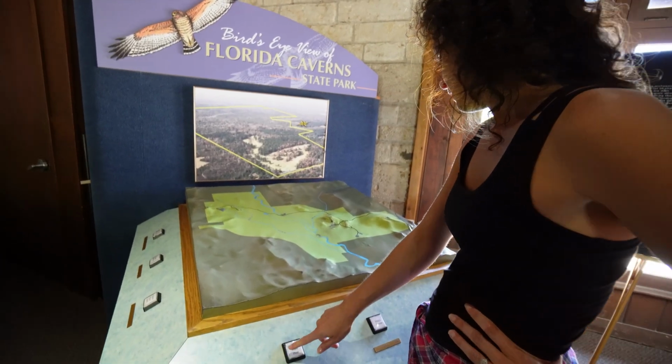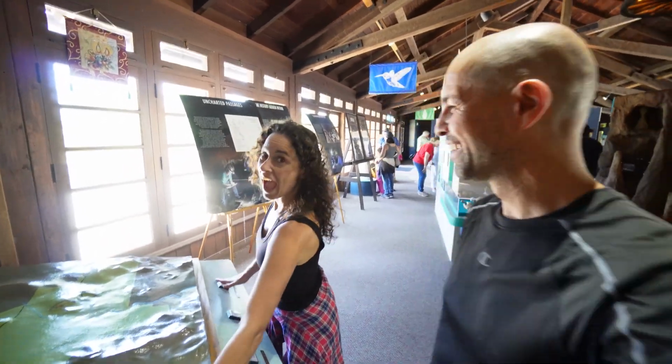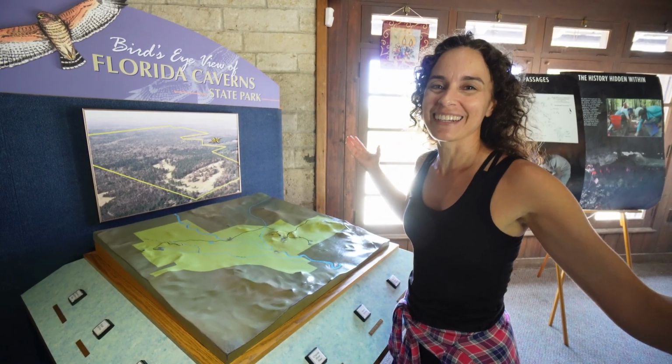You know what's funny? This cavern actually makes me feel tall. Wait a minute. It looks like she's playing a pinball game. I won a trip to the Florida Caverns State Park!